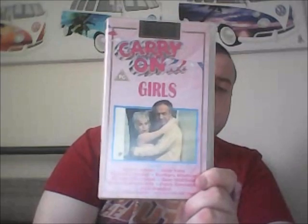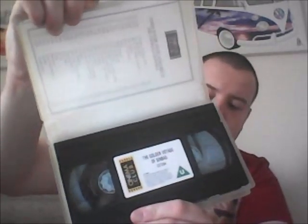And the next one is Carry On Girls. Front, spine, and there's the back. Here's a tape for Carry On Girls. And moving on to the next one now, and it will be The Golden Voyage of Sinbad. Here's the front, spine, and there's the back. Here's a tape for The Golden Voyage of Sinbad.